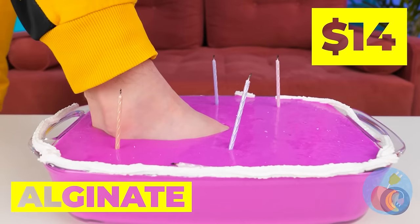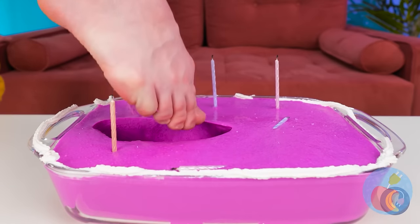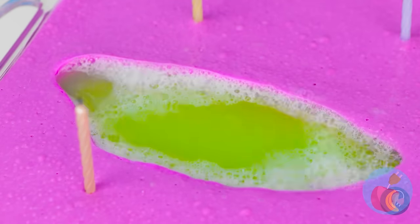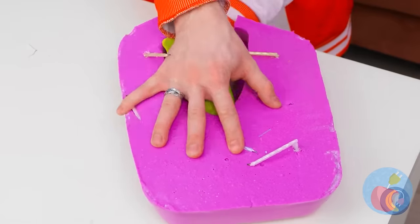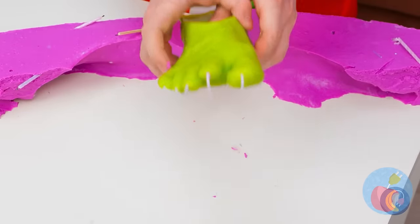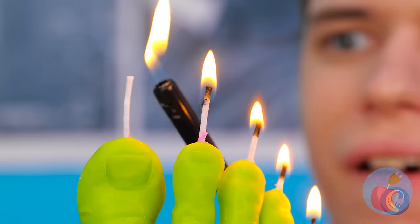I've heard of putting your foot into a recipe. Oh, I see. For once, I'm glad the cake was a lie. Wow, a green foot! Cool. A few more molds, and we'll have our own Shrek! Ew. But for now, it's our brand new candle.